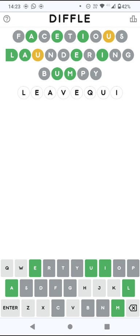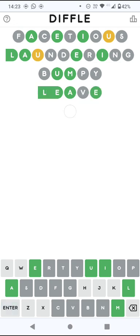I don't know. Very confused by this whole situation. Let's just try leave. Let's see if we've got a V, and we'll see if we've got a duplicated E. Oh, we do. But the A is not the next letter, so there's at least another letter between the E and the A.